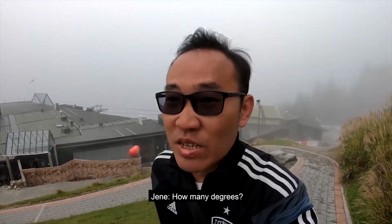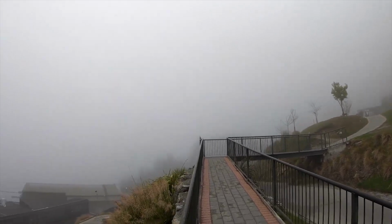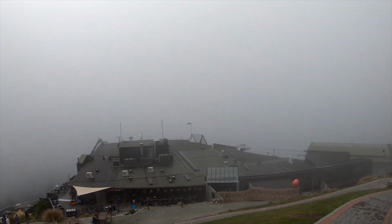We just found out it's only 9 degrees right now. 9 degrees Celsius, so cold. And then, if we are jumping here, and it's so cloudy everywhere, so foggy. Supposed to have stargazing here, where you can see the southern stars, southern lights and all, but nothing.